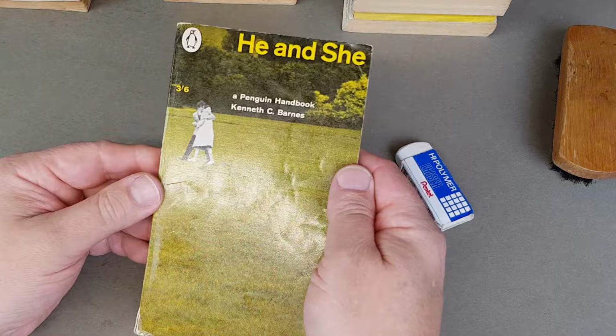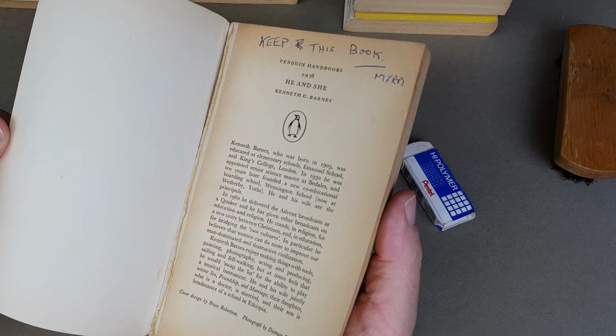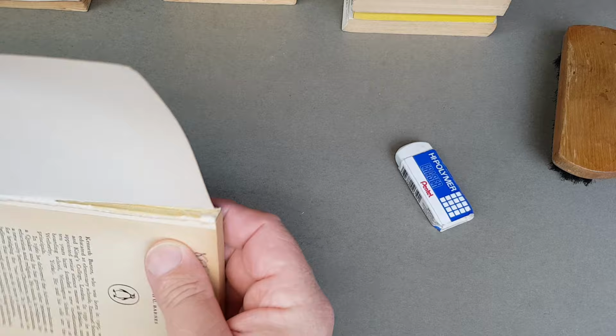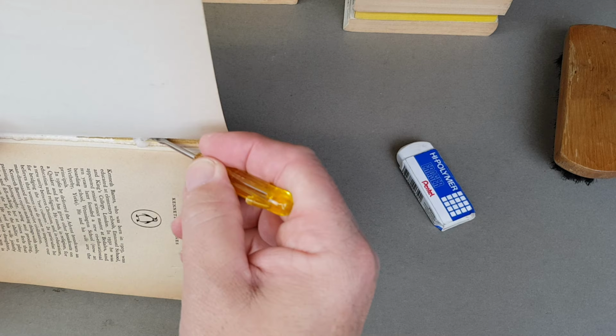Here's another handbook here. He and She. Book on relationships, by the look of it. Keep this book. It's come away a little bit at the top of the spine there, so what I'm going to do is slide some glue in there, some Pritt Stick. That blob should really do it, I would think, pretty much.